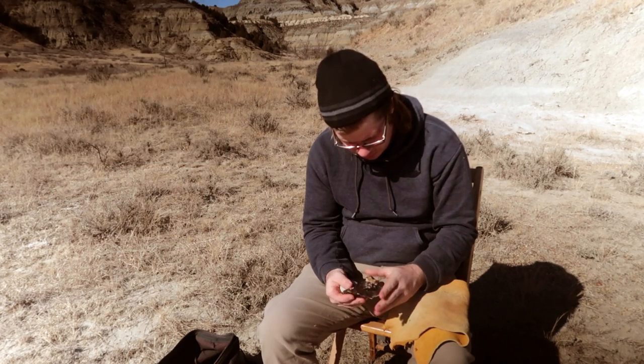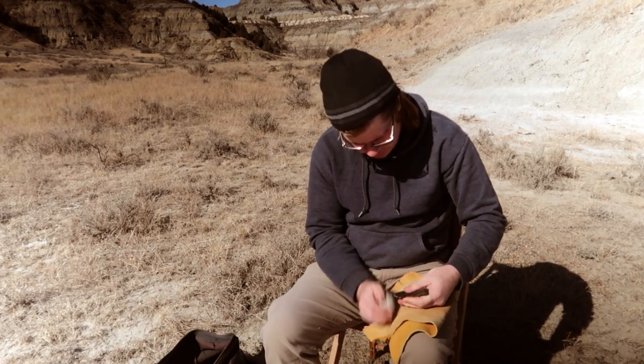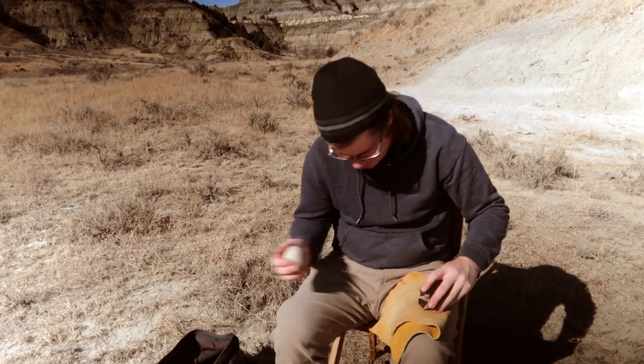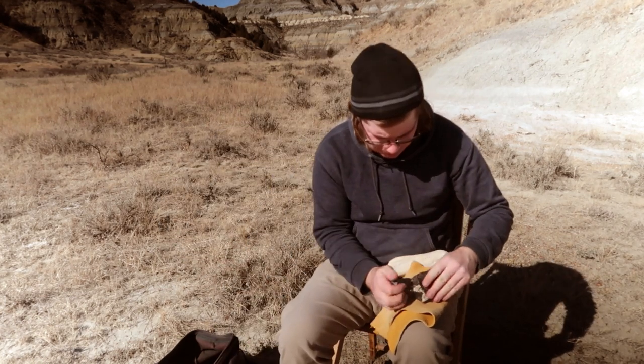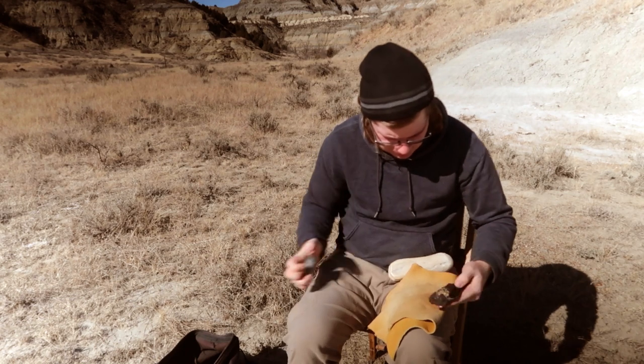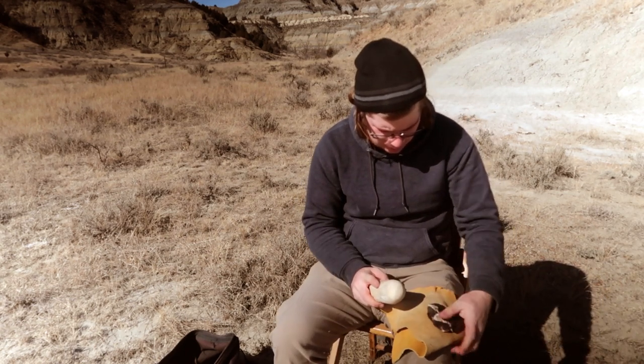Oxbow Complex projectile points just so happened to be one of the few point types I have found while doing archaeological fieldwork. In this video, I flintknap a replica of that Oxbow knife from the museum and talk about the Oxbow Complex from the northern Great Plains of the US and Canada.